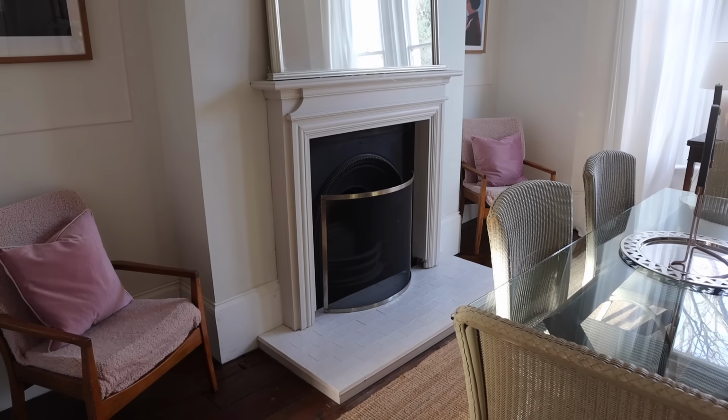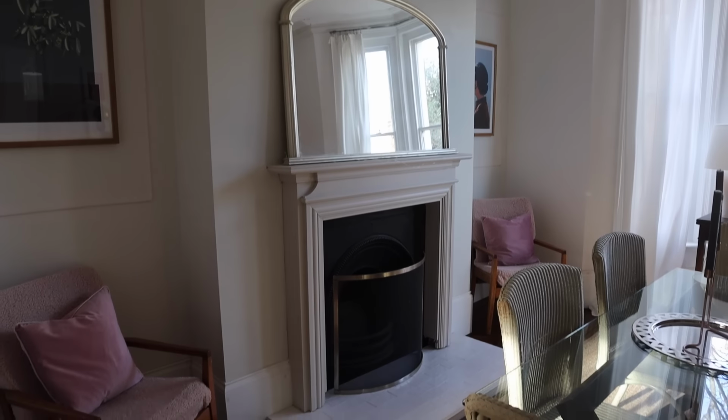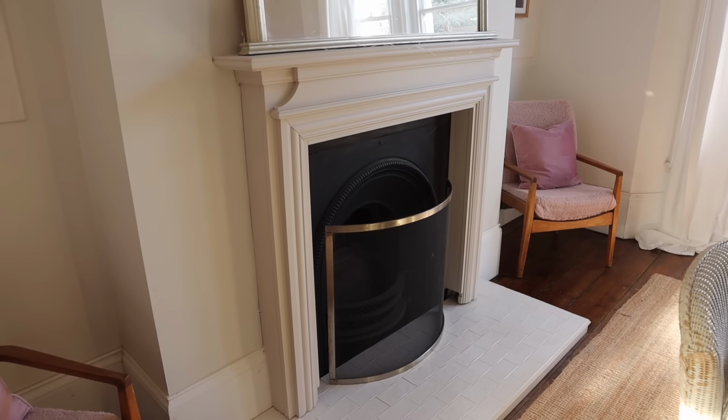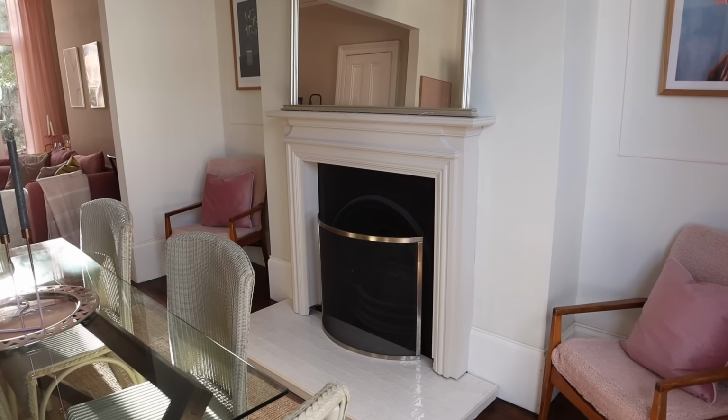And now moving on to the dining room, which I'm keeping a little bit more minimal at the moment, at least for my taste. But there's a few things in here that I think are worth mentioning. The two main things that really stand out in this room are the fireplace and the mirror. The mantelpiece I bought on a local buy and sell website, kind of like Facebook Marketplace, and it was only £20. It was a crappy MDF, but I painted it and I think it looks really, really nice.